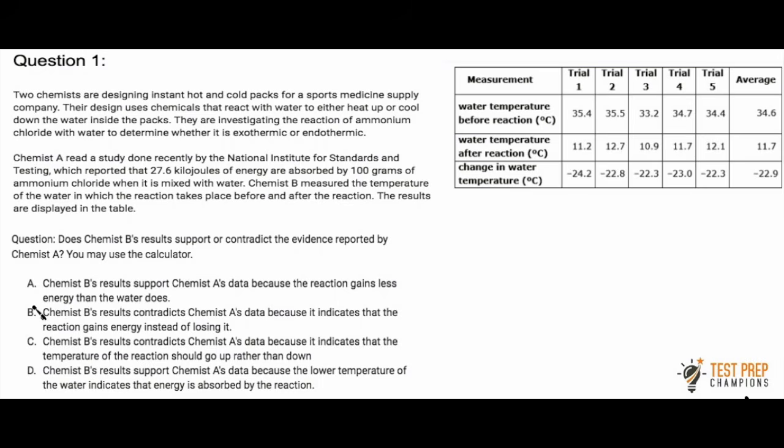A says Chemist B's results support Chemist A's data because the reaction gains less energy than the water does. B. Chemist B's results contradict Chemist A's data because it indicates that the reaction gains energy instead of losing it. C. Chemist B's results contradict Chemist A's data because it indicates that the temperature of the reaction should go up rather than down. And D. Chemist B's results support Chemist A's data because the lower temperature of the water indicates the energy is absorbed by the reaction. Now I wanted to read all this out because if you're watching this on a mobile device like a phone, the text might be kind of small. Now I'm going to give you a chance to pause the video, try to figure this one out, and then if you get stuck, don't worry, we'll go over how to get this right.